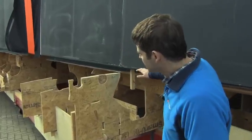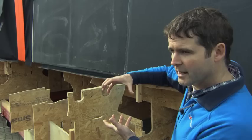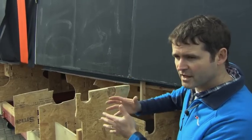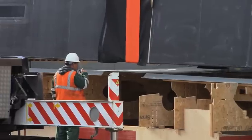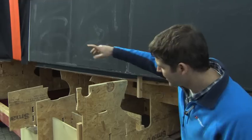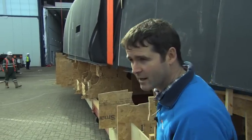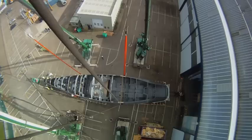So the boat has got a moulding at the back near the cockpit, and there's a lot of vertical surfaces that have a lot of friction, and they're providing resistance to release. The foredeck here is released already, and at the back we've had to cut the sterling board in order to enable the boat to come free. And literally a minute ago she finally lifted off after about an hour of trying.